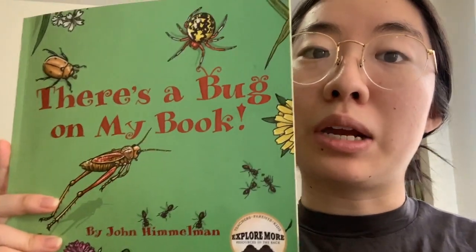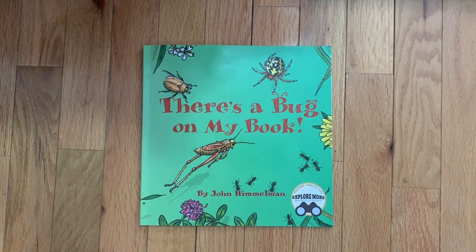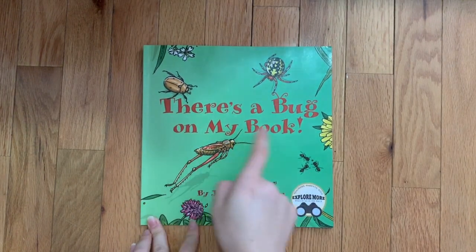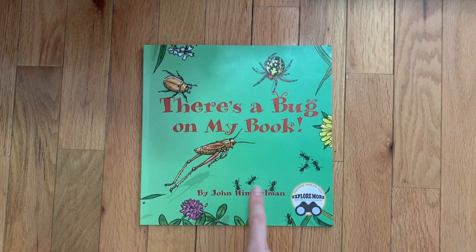Today I'll be reading There's a Bug on My Book. So let's get started. All right, PrePrep friends. The title of today's book is There's a Bug on My Book, and the author and the illustrator was John Himmelman.